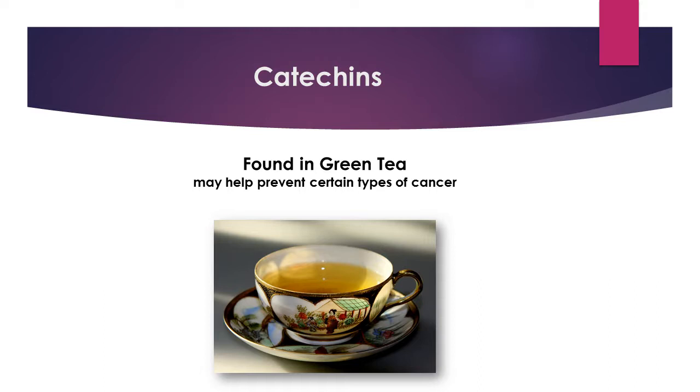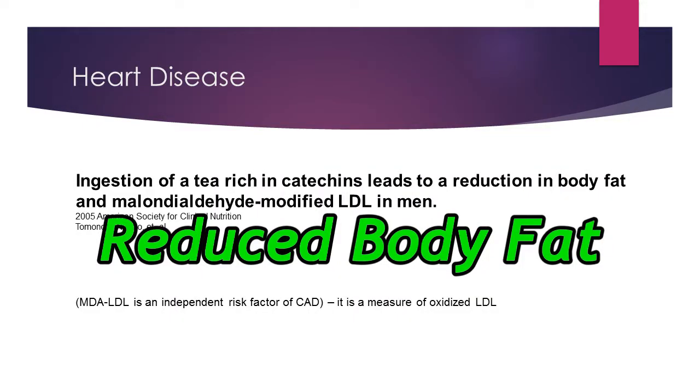And the first one is called catechins. Catechins are found in green tea. We've all heard about the benefits of green tea, and there are many other phytonutrients that are contained within it. But catechins are one that have been focused on in some of the research, and it has been found that catechins can help to reduce our chance of having cancer. There was a study done that looked at men who were drinking a lot of green tea, and what they found was this actually led to a reduction in their body fat. So they actually had less fat on their bodies, and it also was able to help improve their bad version of their LDL cholesterol.